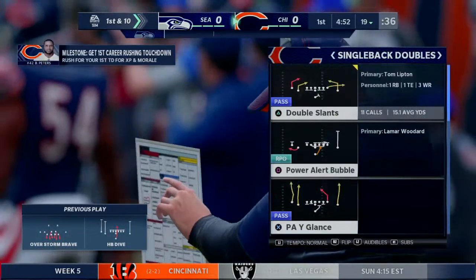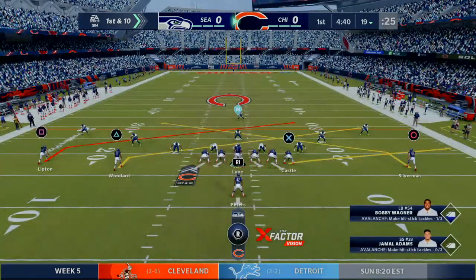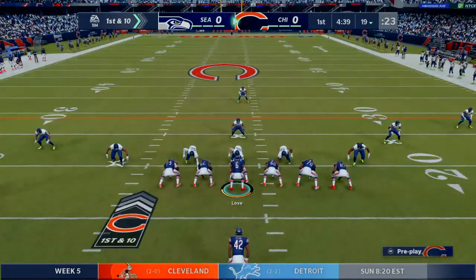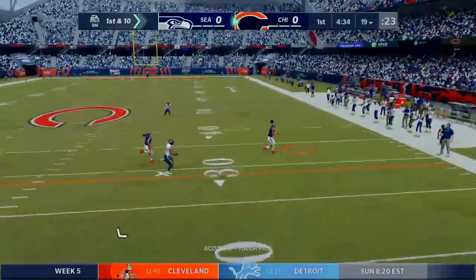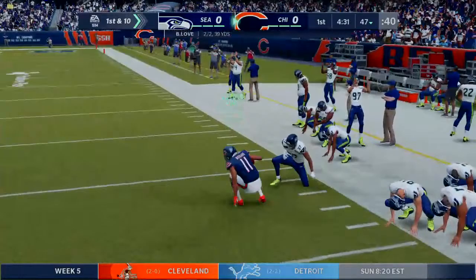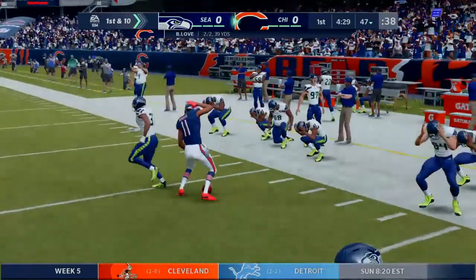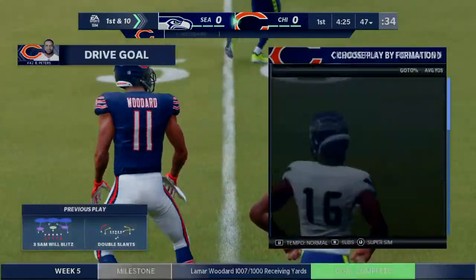For Chicago. 2nd and inches is oftentimes an invitation for an offensive coordinator to take a big shot downfield because he feels like he can come back on 3rd down and pick up the 1st down. But sometimes you just don't want to break tendency. Stay with what you are, stay with who you know, and go get the 1st down. That's exactly what they did. The catch and run pays off for 29 yards.